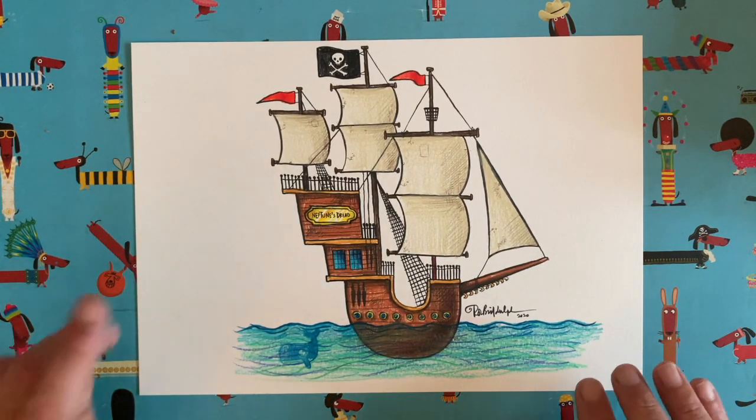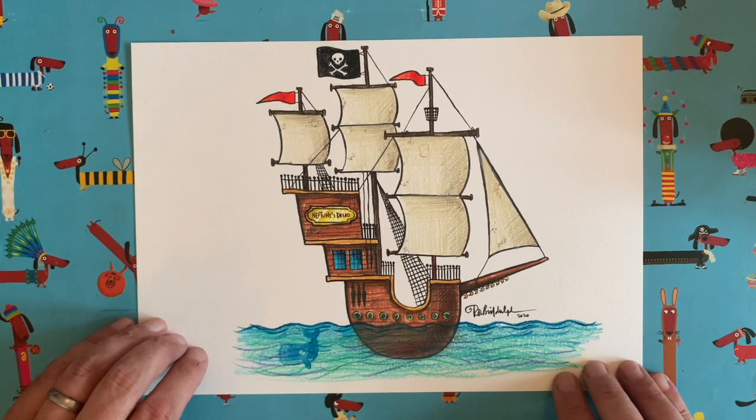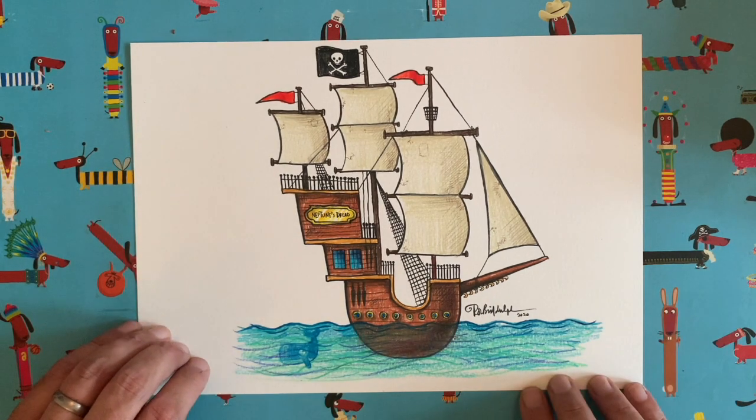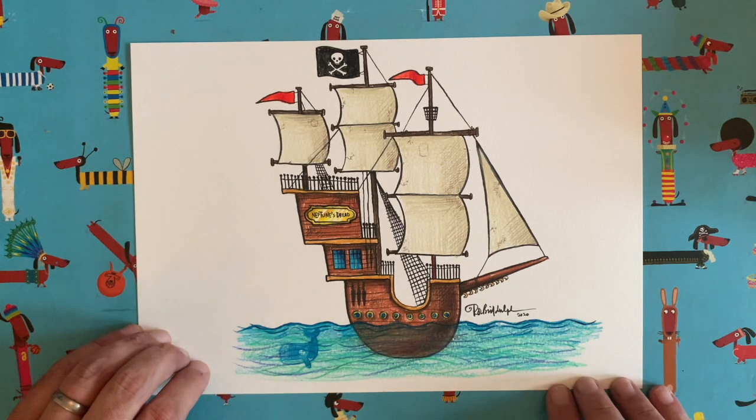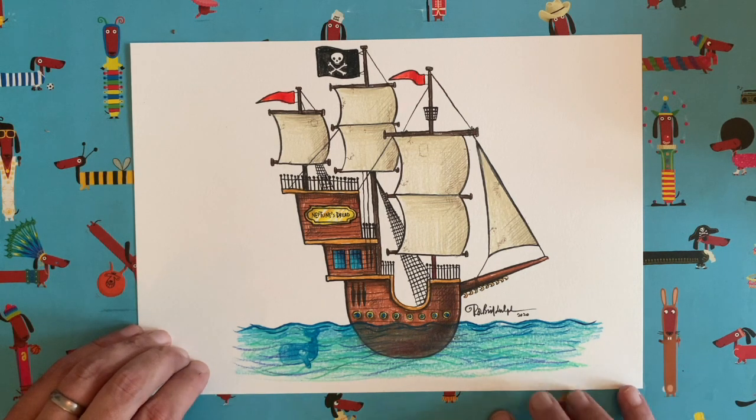So there we go. I hope your pirate ships have turned out well. Even though this drawing is a little bit trickier to do, I hope you carried on doing it. I hope you didn't screw it up and start again, because don't worry, you can't really go wrong with drawing. There's no right or wrong answer. You just got to keep drawing your way through it. It doesn't have to look exactly like mine. In fact, I think it's a good thing if it doesn't look exactly like mine.